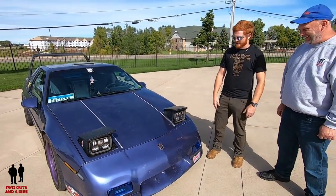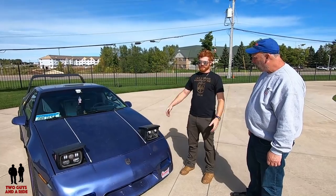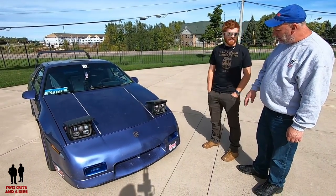You can't see anything. So these, I call it my daytime switch. When I hit high beams, it just lights up everything. You can see everywhere you go. Yeah, you've got a lot of lighting up there. Oh, yes. Yeah. Oh, it's bright.